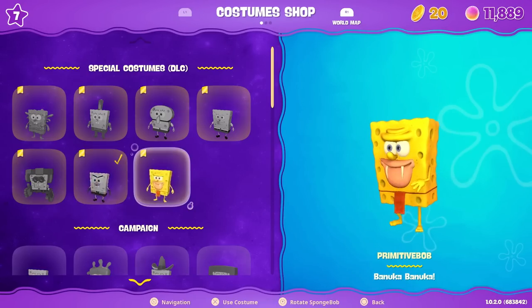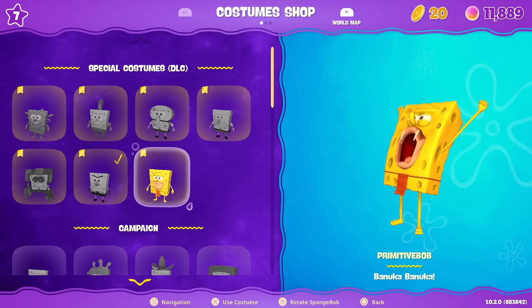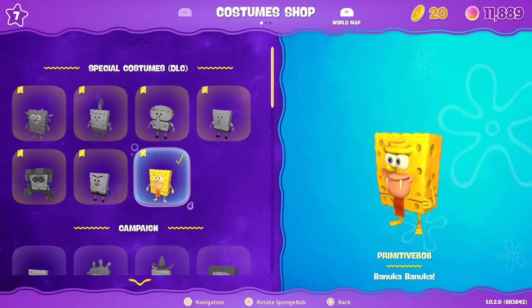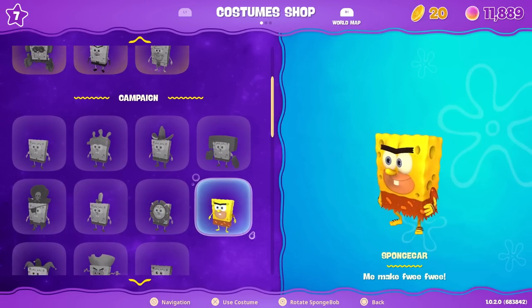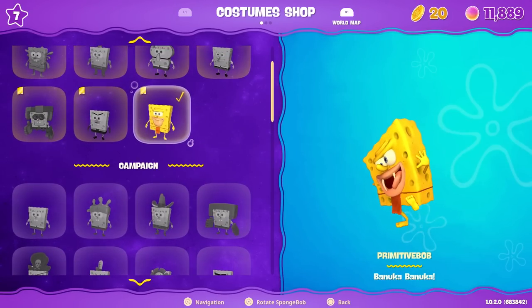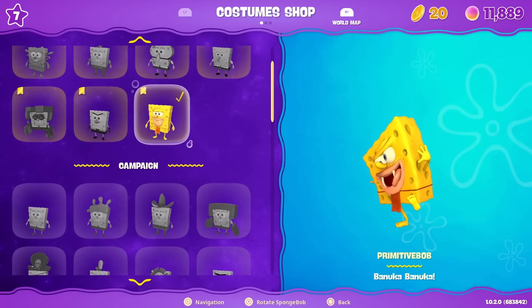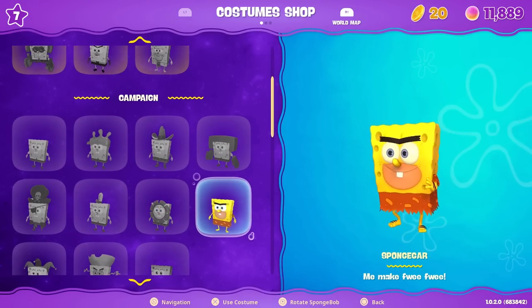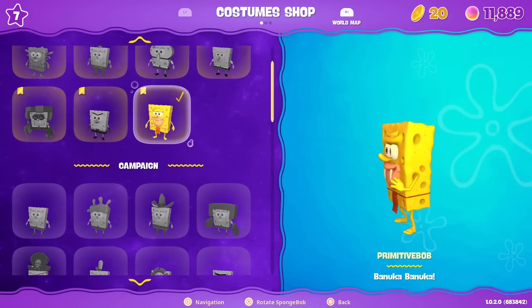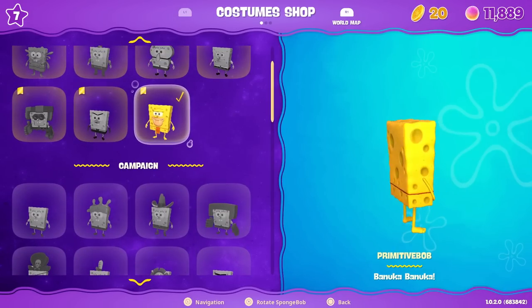Looking pretty cool. And then our last one is Primitive Bob. Banuka Banuka. Pretty cool. So what's interesting about that is it's different from SpongeGar, but not by too much. This one's definitely a lot more reminiscent of the actual episode than this one is. This one always had a little bit more of its own look, but this is definitely directly from the original episode with the loincloth and everything.